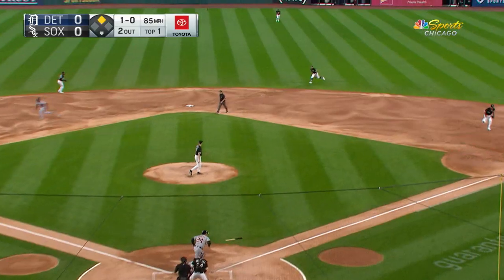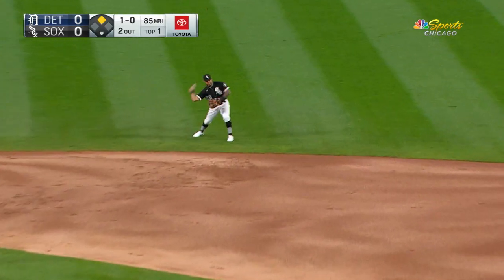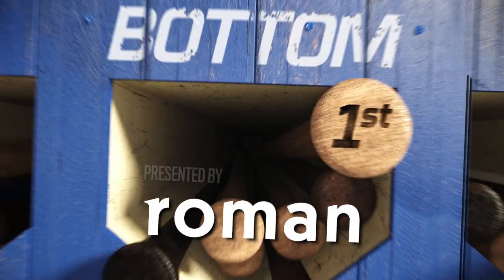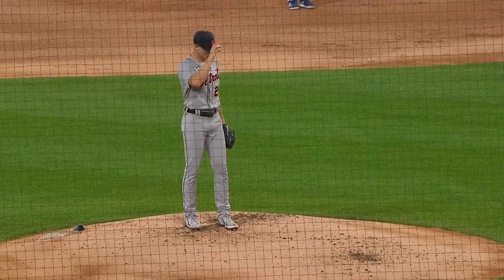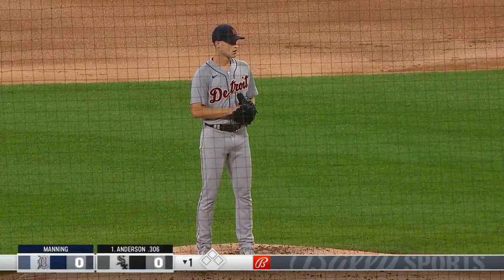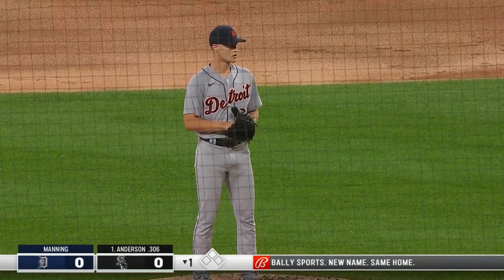And a pitch hit on the ground, softly to second. Lots of time for Leori, and he'll throw to first to end the threat. Matt Manning on the mound, last start. See how many innings he gets. A couple of starts ago when he was with the Brewers, it was the cutter, the slider.